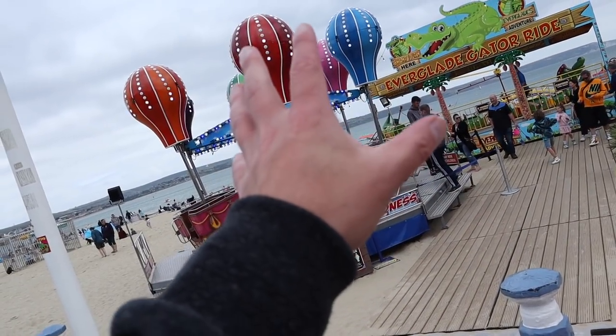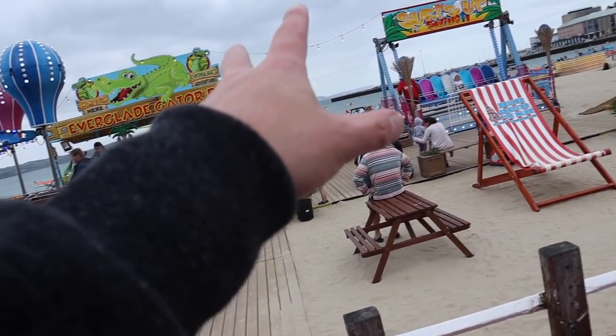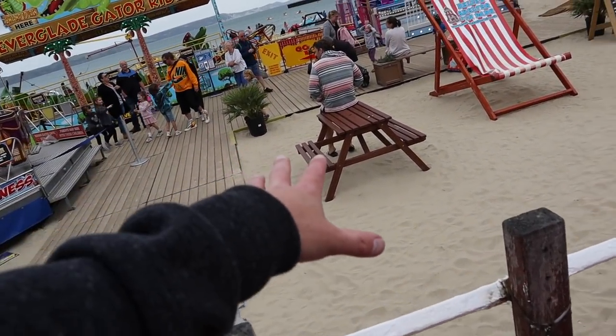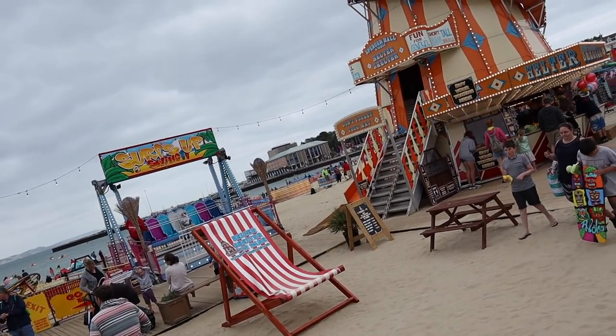Got a really nice area here, right on the seafront. Got a roller coaster, a helter-skelter, juveniles. Really, really nice selection of stuff here, and it's right on the sand as well. Awesome stuff.